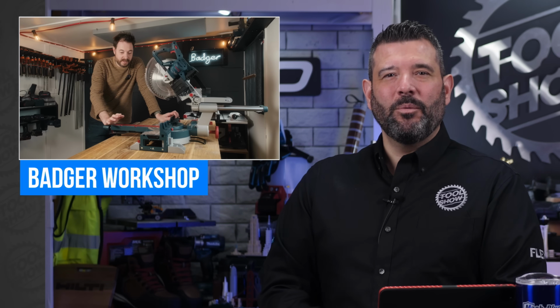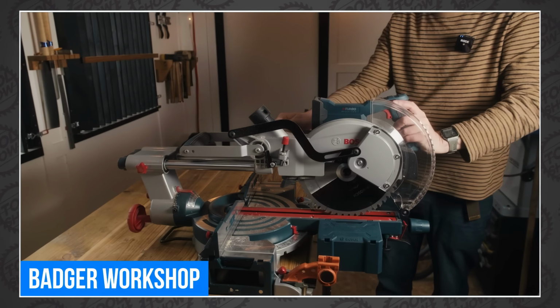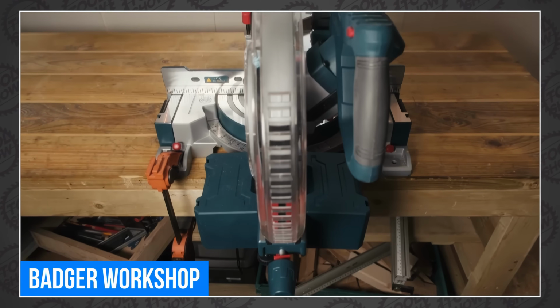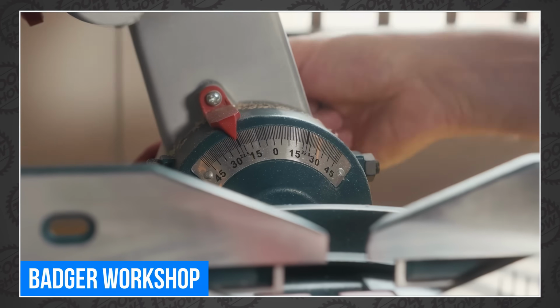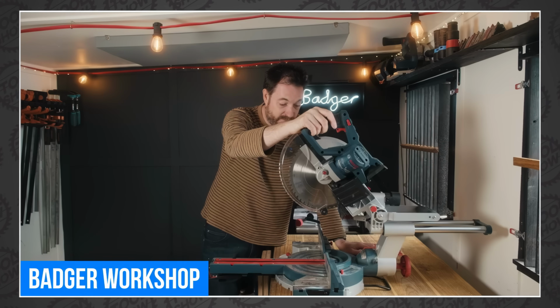Matt from Badger Workshop has new toys to play with in his shop this week. It's like Christmas in July. That is the Bosch GMC 18-volt 245 professional double bevel miter saw. He shares a full list of details, features, pros and cons, everything you need in a tool review. You can watch the full video at Badger Workshop.